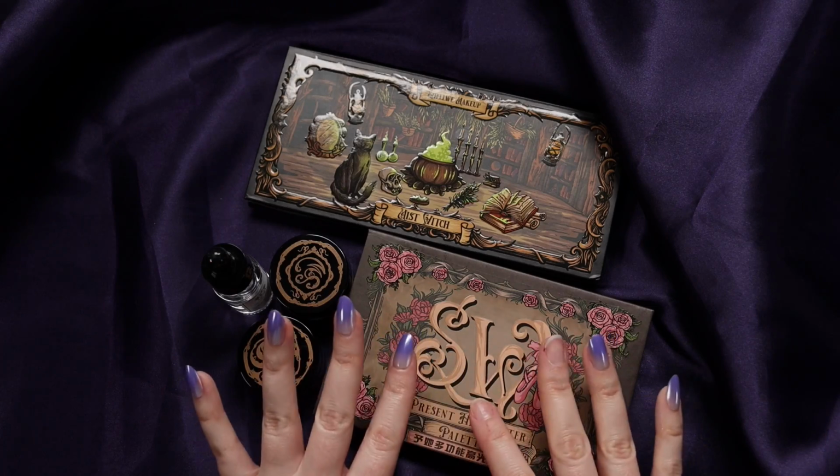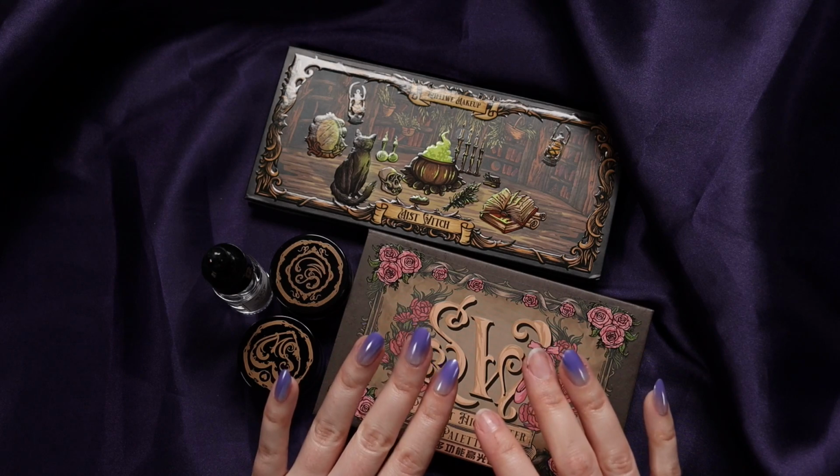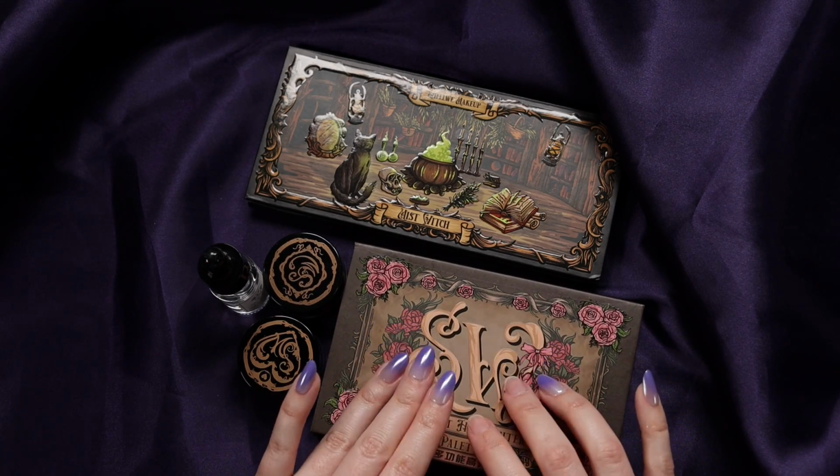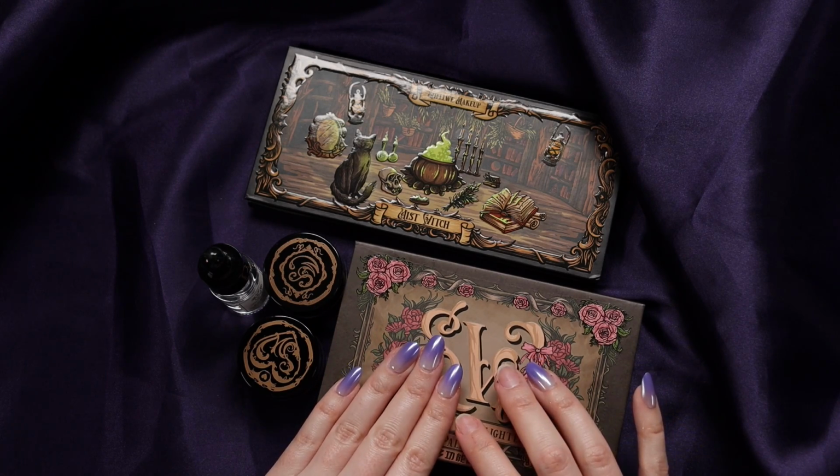Really excited for this direction that they're going in. I know that they also just announced a new palette that's going to be coming out, so it looks like they have lots and lots of great ideas coming, and I can't wait to see them.